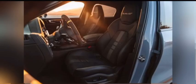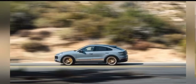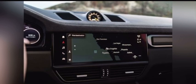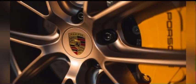With its XXL pizza-sized brake rotors, 17.3 inches in front, 16.1 inches in the rear, in the grip of 10-piston front and 4-piston rear calipers, the Cayenne Turbo GT stops as hard as you dare and considerably more quickly than you'd think. But it's not all brute force and sheer brawn. This is a Porsche, after all. There must be some sophistication.